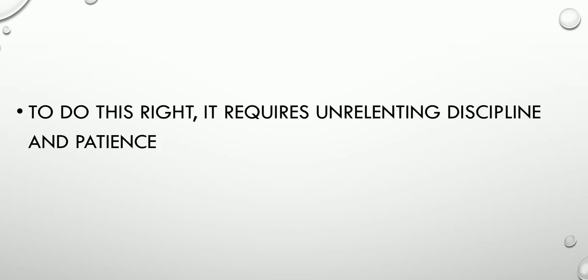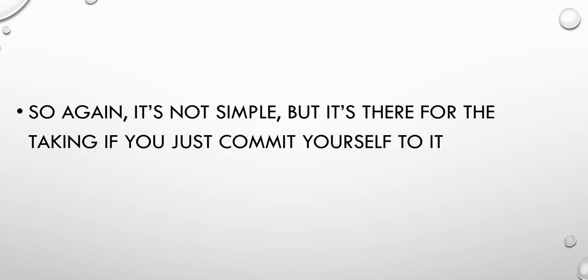To do this right, it requires, and this is why it's not easy, unrelenting discipline and patience. Most people can't do that. So again, back to the title, Simple Steps to Becoming a Professional Day Trader. It's not simple. But it is absolutely there for the taking if you just commit yourself to it.